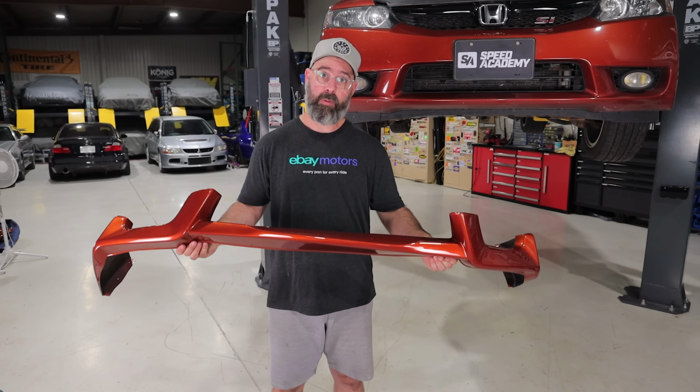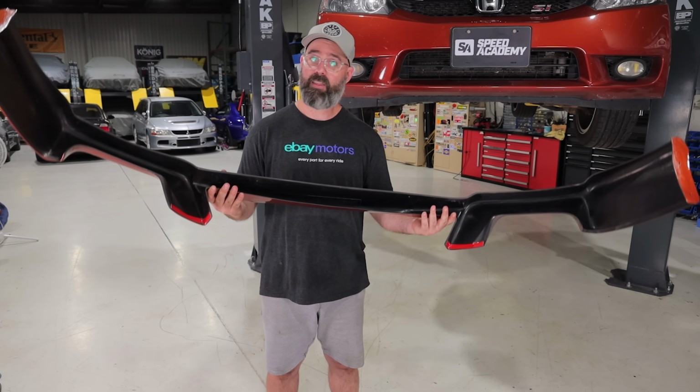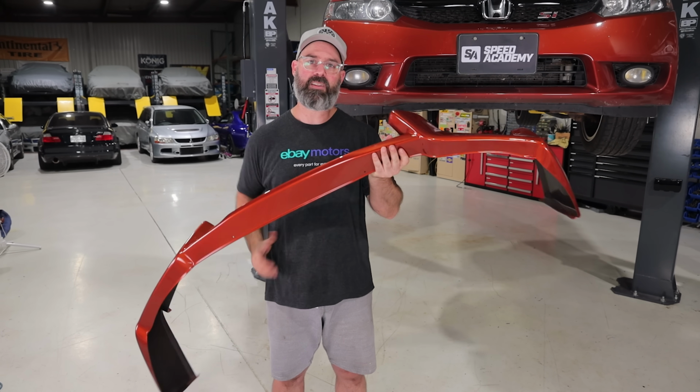Thank you very much, John, at ABM Auto Center in Toronto for doing that for us. It looks really good. It should fit up here really well, but there's only one way to find out. So let's try bolting this sucker on there.